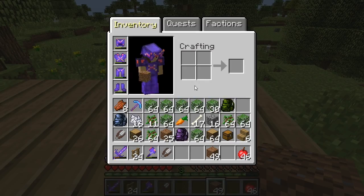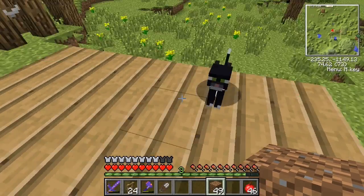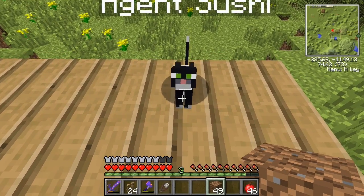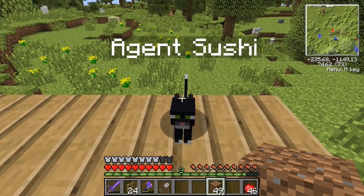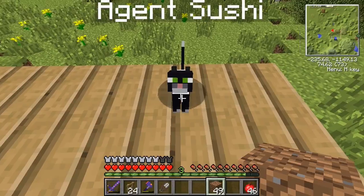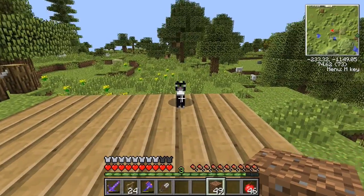Do I have any fish? I don't have any fish on me. I'm sorry. I'm in the middle of building quite a few tree-related things. Is that it? You wanted a tree to climb? I'll build you a creeper later, okay? A little creeper scratching post. Yeah, you like that idea, don't you, Agent Sushi? Aw, Agent Sushi is such a sweet cat.